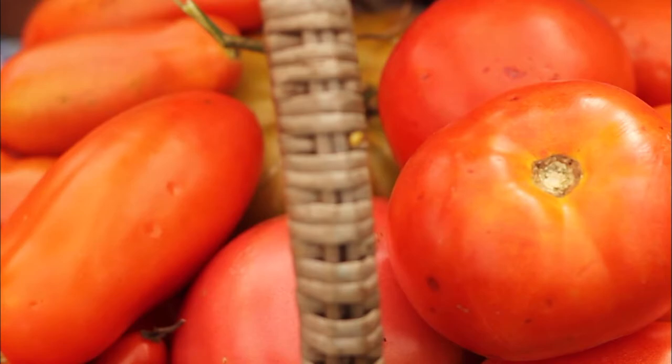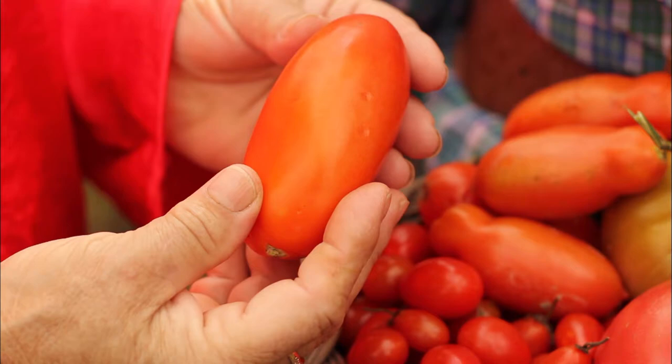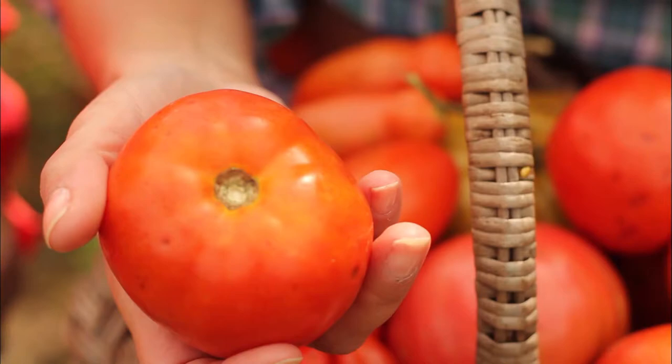Well, we planted cherry tomatoes, always good. Yeah. The San Marzano tomatoes. Yes. We have the Brandywine, regular beefsteak tomatoes. Tomatoes on the vine, right, which are my favorite. And they all taste good, as long as they're fresh from the garden.